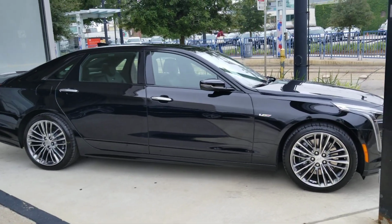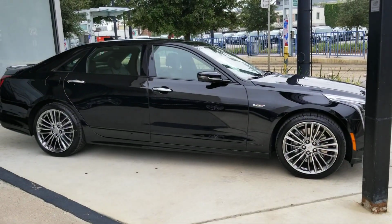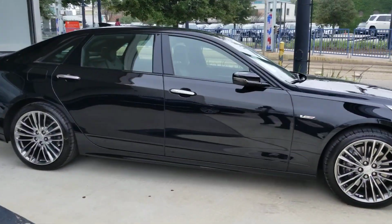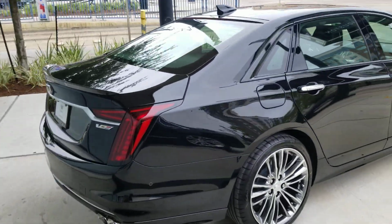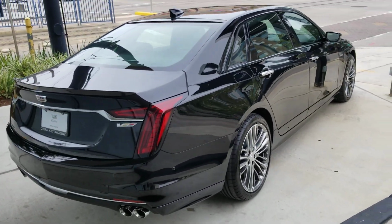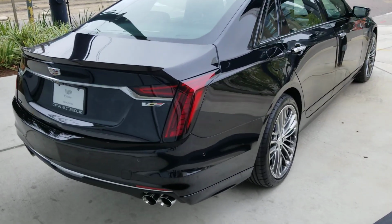It's finally here. Central Houston Cadillac. We just got our first CT6-V, and it is absolutely gorgeous. For those of you that like big BMWs and big Audis, this car is going to change the game for you. Look at this thing.